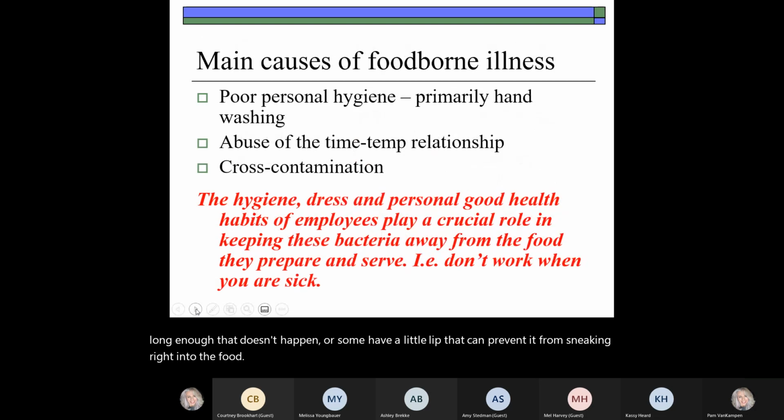Okay. Page 11 now, I guess, we're still on.